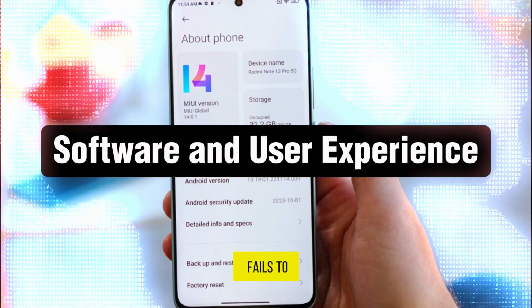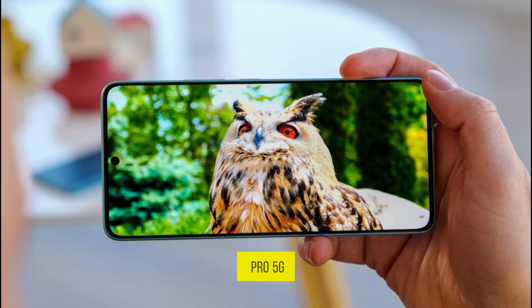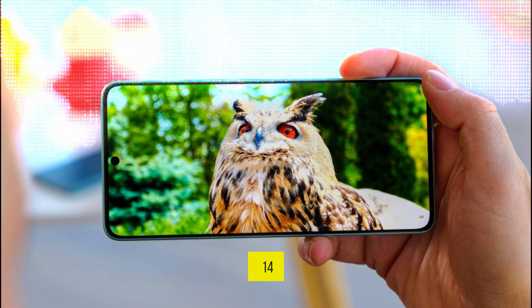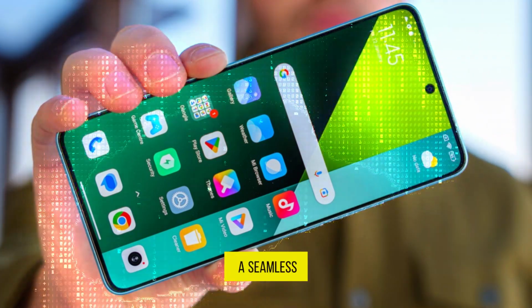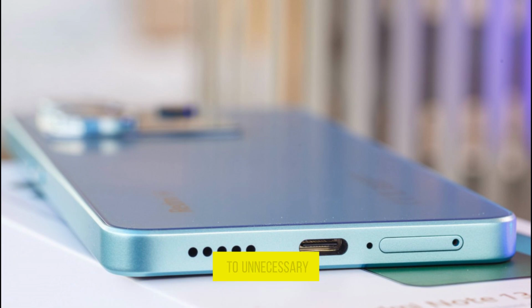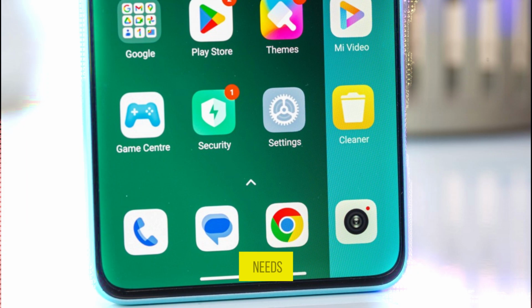Xiaomi never fails to deliver an exceptional software experience, and the Redmi Note 13 Pro 5G is no exception. Running on MIUI 14, the latest iteration of Xiaomi's user interface, you get a seamless, intuitive, and highly customizable user experience. Say goodbye to unnecessary bloatware and hello to a UI that truly adapts to your needs.